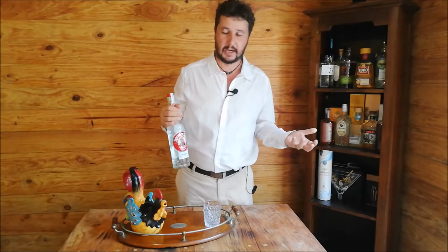A lot of tequila bottles are very flash, very elaborate, and when you get really flashy bottles, they're really cool, but sometimes the product's actually not that great.